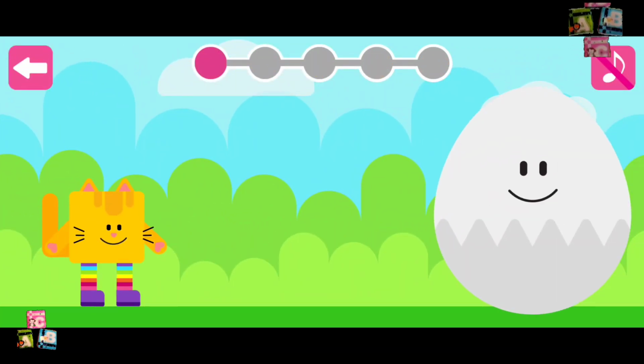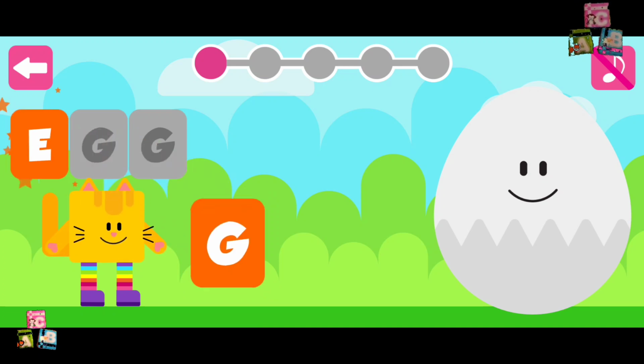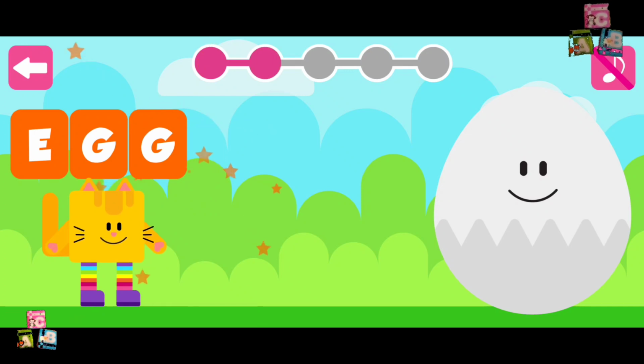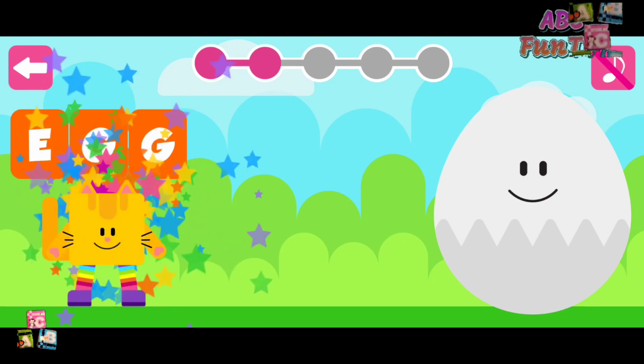An egg. Let's be careful not to break it. Can you spell egg? E. Great job. G. Great. G. Egg. E, G, G. Egg. Awesome! Yippee!